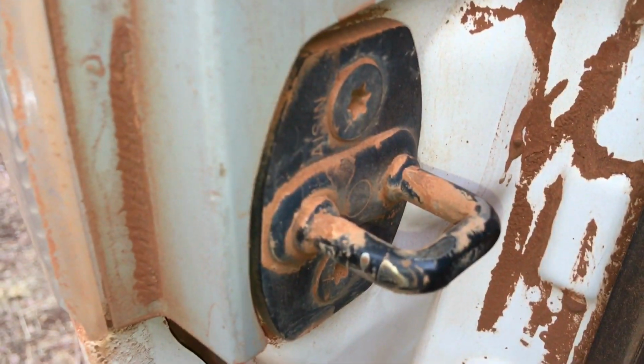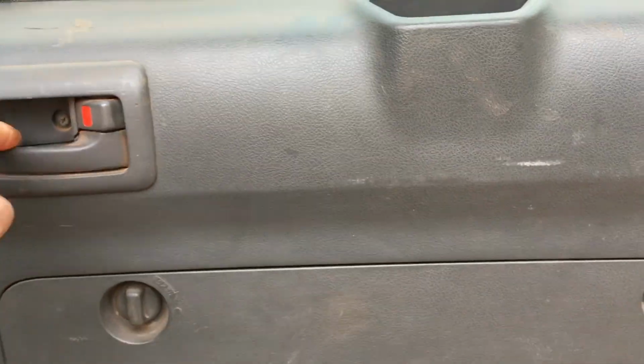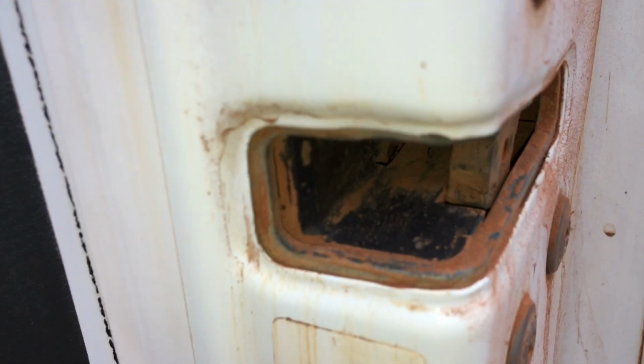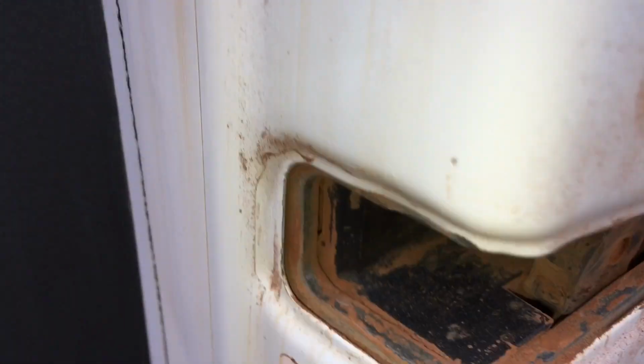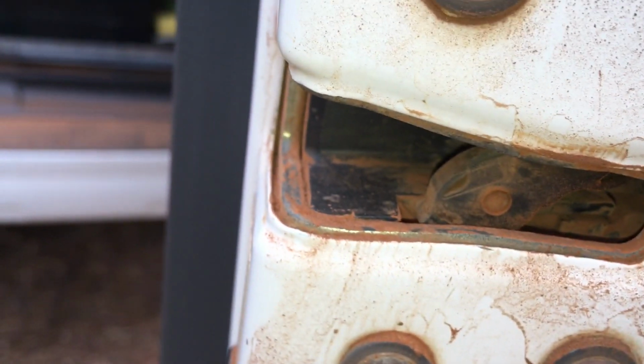Cleaning this end, I don't think it's going to matter too much. Being able to access the inside handle isn't really going to matter, because it does the same thing as what this outside handle does. Can you see that moving part there? Probably not. But that's what's going to be sticking and not working.